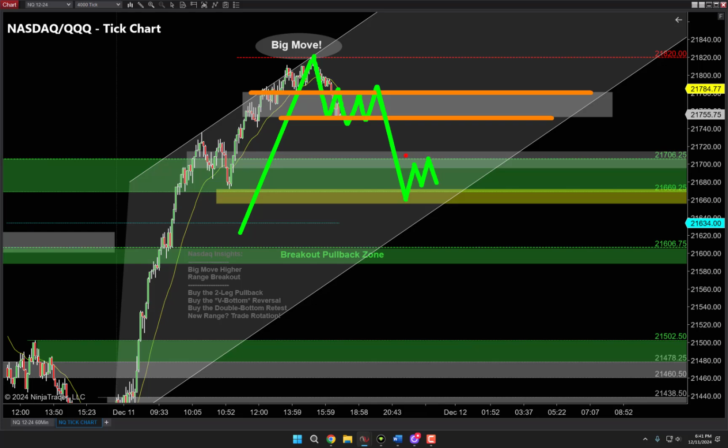Again, I like to use two tries. That way I'm not picking the exact bottom, right? I'll gladly avoid the exact bottom because it may keep going lower. I don't know how far it'll keep going. I have a good idea of where I think it will go, but I have no crystal ball for tomorrow, so I'll wait for the pullback. I'll let these rookies commit to it, squeeze their stops, and hopefully by now you know enough, right?